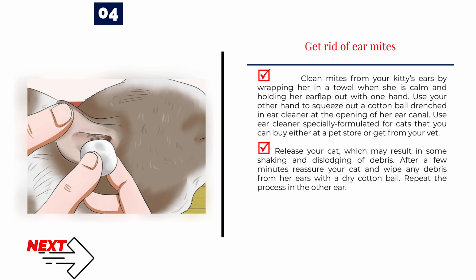Clean mites from your kitty's ears by wrapping her in a towel when she is calm and holding her ear flap out with one hand. Use your other hand to squeeze out a cotton ball drenched in ear cleaner at the opening of her ear canal. Use ear cleaner specially formulated for cats that you can buy either at a pet store or get from your vet.